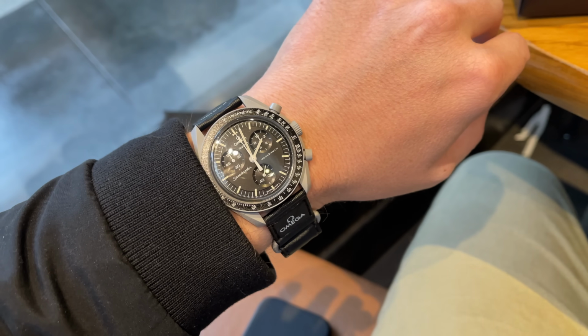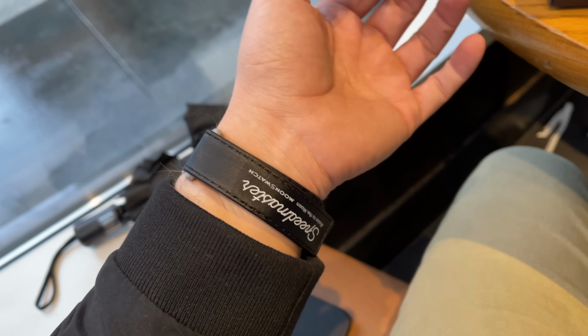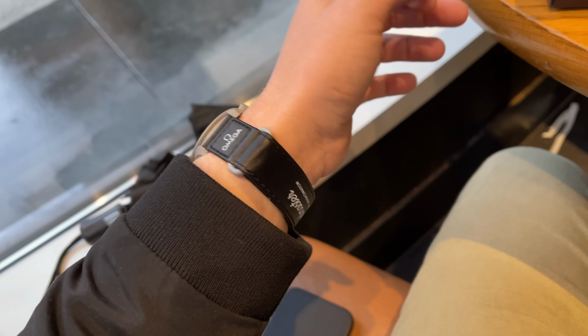On the wrist now, feels very light as expected, but doesn't look too bad and much better than the bright ones in my view.